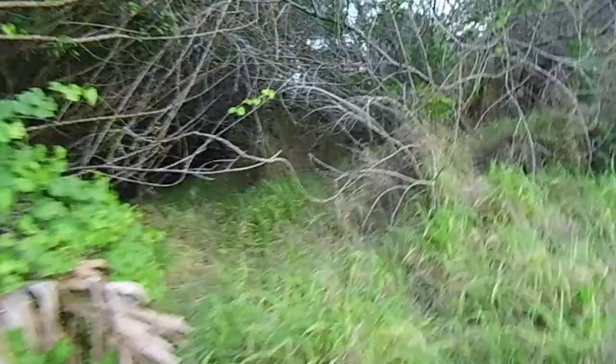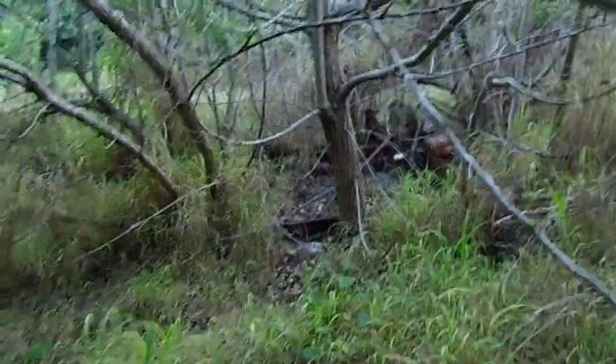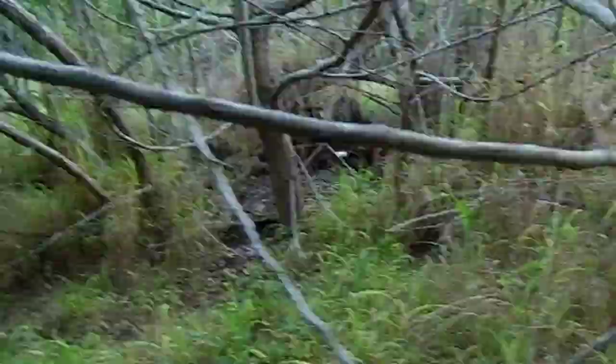Anyway, just kinda going back here real quick, showing you some old equipment that we're gonna be pulling out soon. There is an old bush hog right there, but we're not gonna be even looking at that. Might be taking parts off of it. But I'm coming back here.